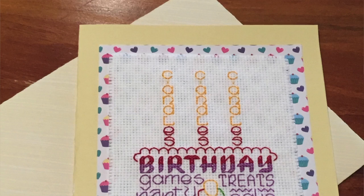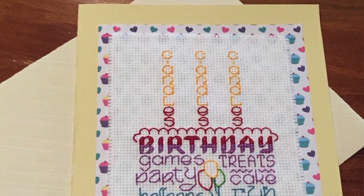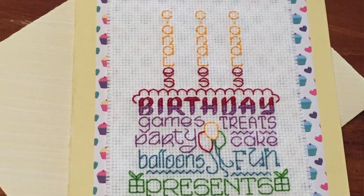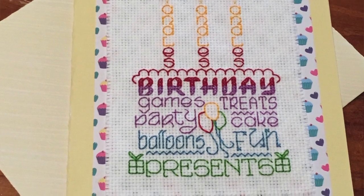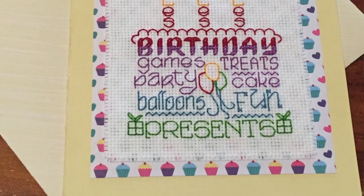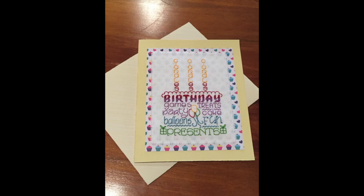And I'll insert a picture here of the finished card. So this was stitched on 14 count white Aida, and I just love how all those colours came together to represent that birthday cake with the candles on the top and the balloons, and just really pretty. The design was by Ursula Designs, and I've actually gone on to stitch 2 more of her word cloud designs, so I really love them.